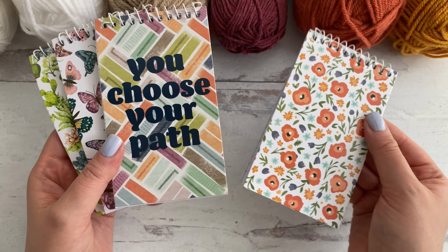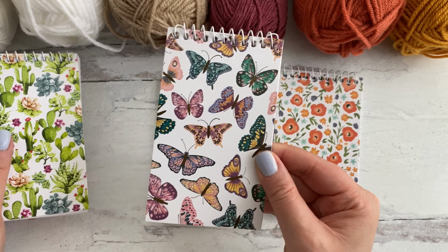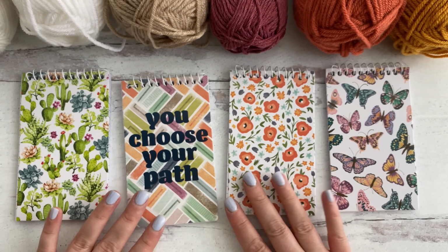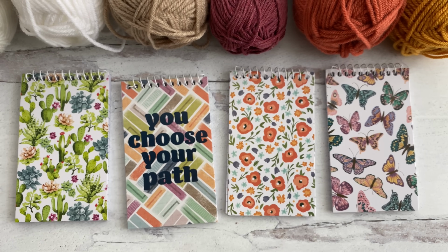Next up, I got this fun little 4-pack of tiny notebooks. These are so nice to have on hand for making notes of patterns. Whether you're a designer or you are trying to keep track of your rows, a little notebook is so great to have nearby. And I thought that these were so cute. And you get 4 of them and they're just $1.